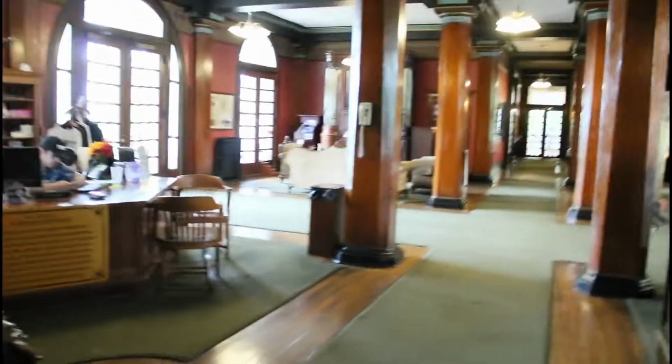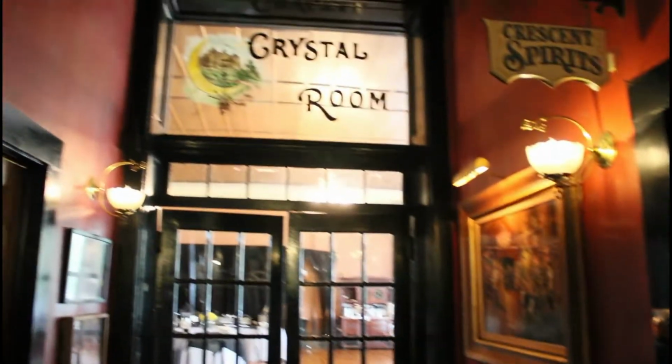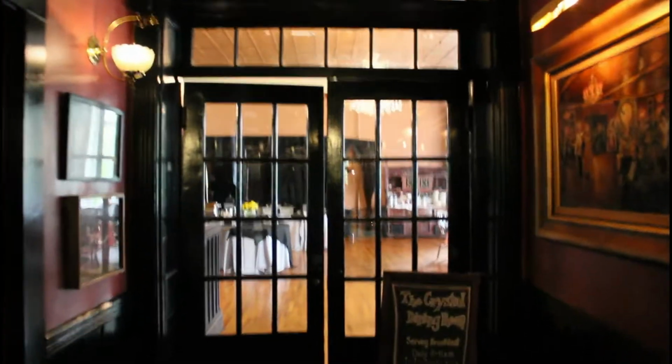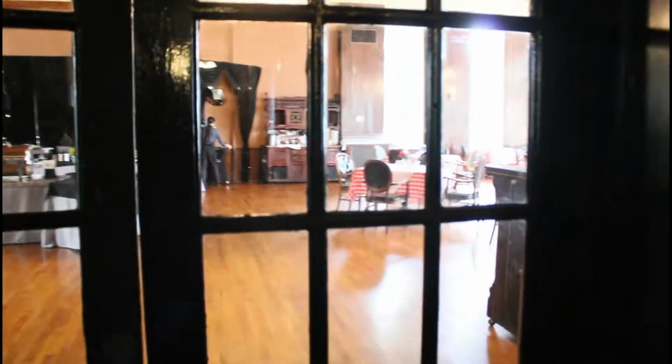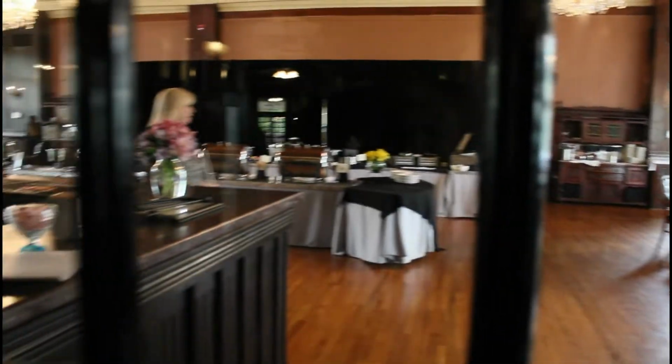Some loud, creaky stairs. There's a window right there. And we're almost out. Back into the lobby. It says it's the Crystal Room. It looks like another place you can eat. Crystal Dining Room. Oh, it looks like buffet like.